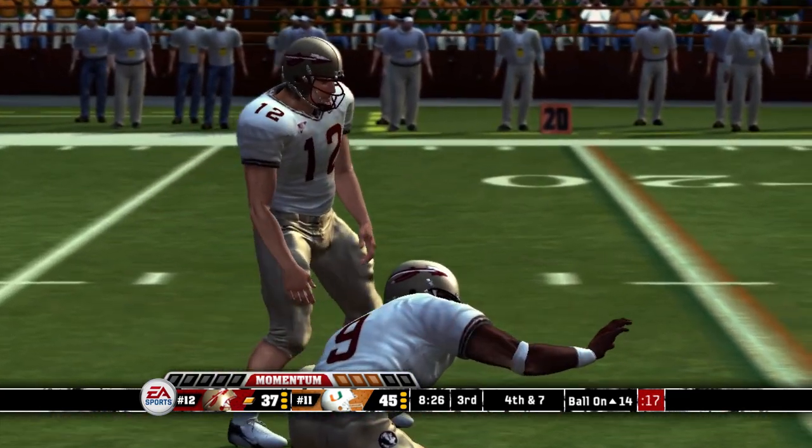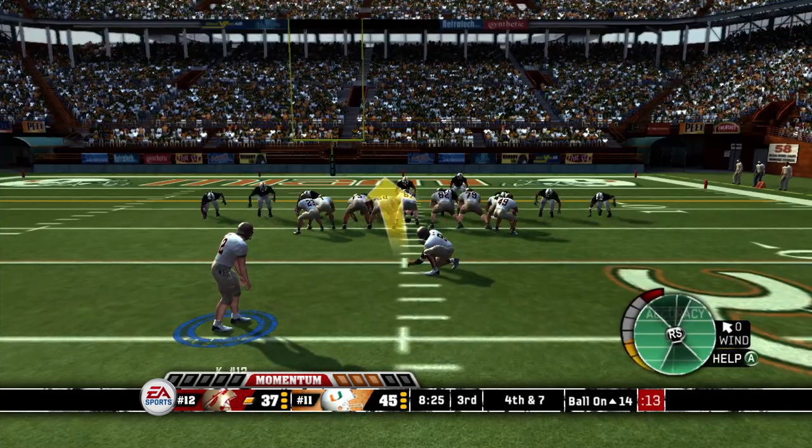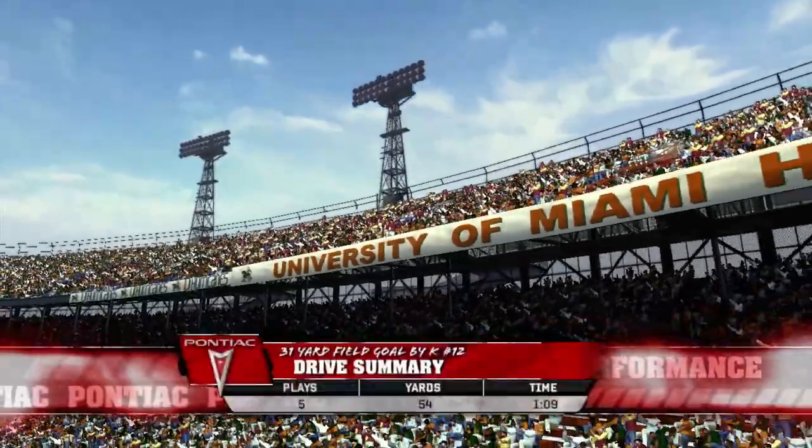This one is from 31 yards out. Number 12, in to attempt the field goal. He gets it up, and it's right down the middle. That score leads us to our Pontiac drive summary.